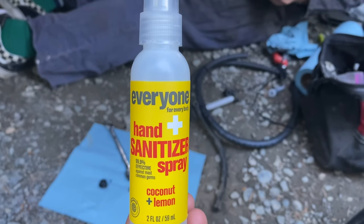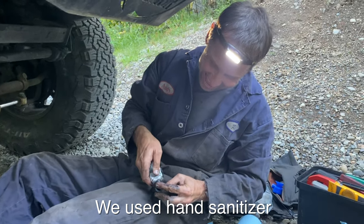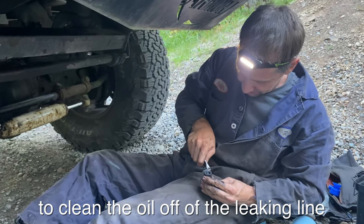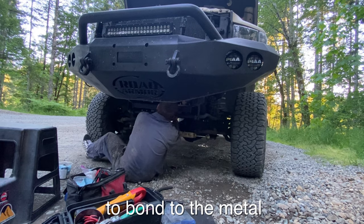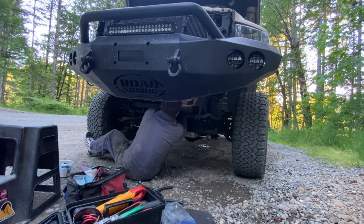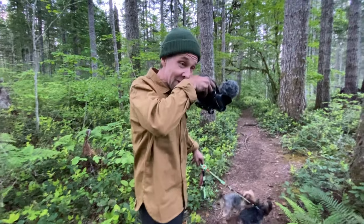Did you ever think you'd be using this hand sanitizer to fix this problem? Hopefully it works. Great. All natural. Oh, a mosquito just went up my nose.